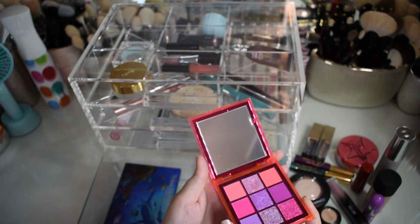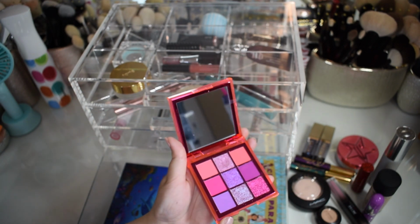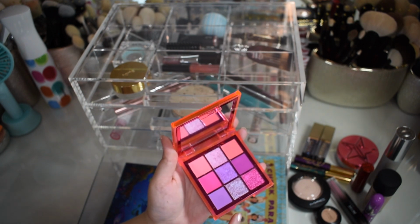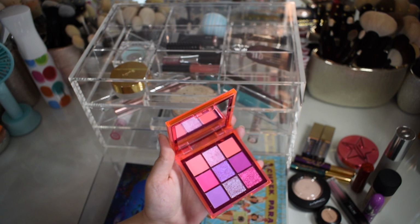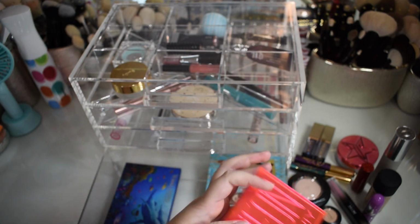This Neon palette from Huda Beauty, I was able to make some really pretty looks with it. I guess my favorite shades in here were this shade right here, this pink. I really got a lot of use out of that one. And I love the shimmers, but you really can dig into them pretty easily because they're a little bit crumbly and you get a little bit of fallout on your face. So this is one of those palettes that you probably want to do your eyes first and then do the rest of your face.